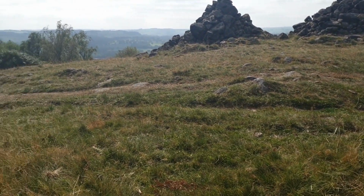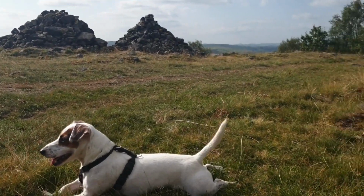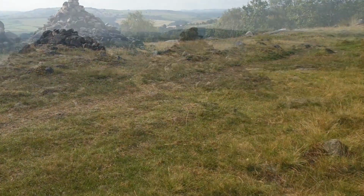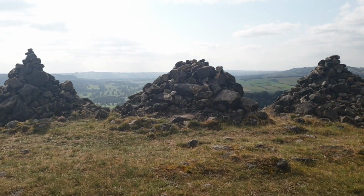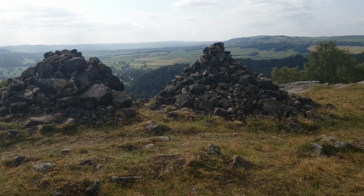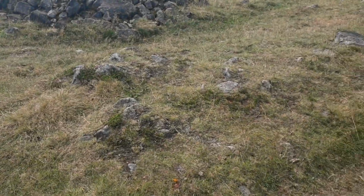These three small cairns stand on the southern end of Gardom's Edge, and the conical stone heaps have been added to by climbers and walkers for years, and have become known as the Three Men of Gardom. They say they were built as memorials to three shepherds who died in the snow. Others say it was three drunken priests who perished after losing their way.